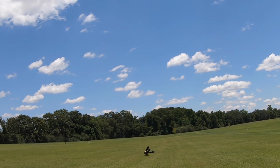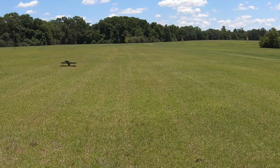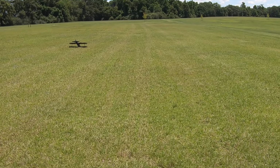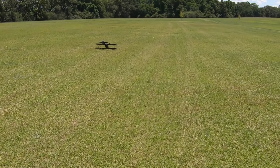Timer start. Timer stop. Ooh, we wiped her out, man. We stalled. I was trying not to stall. I was too far away. Stalled her in. Like I said, man, the wind came up. It would have been perfect if the wind wouldn't have come up. At least we didn't break the chrome prop.